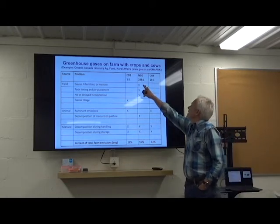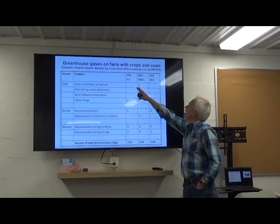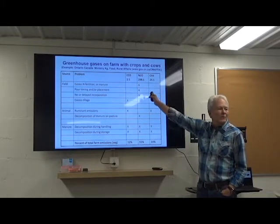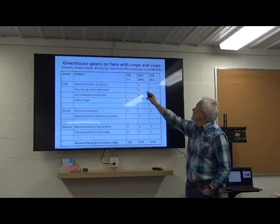And notice the 298 to 1, 25 to 1. We put things on a CO2 equivalent basis. Many of you are probably quite familiar with that in terms of looking at greenhouse gas emissions.